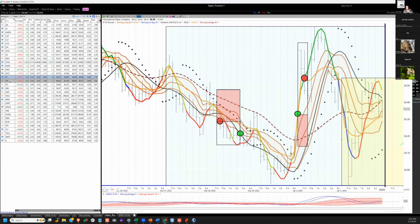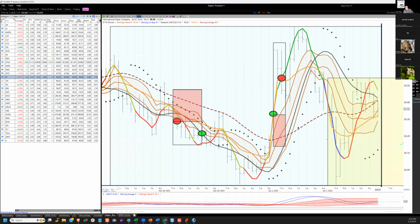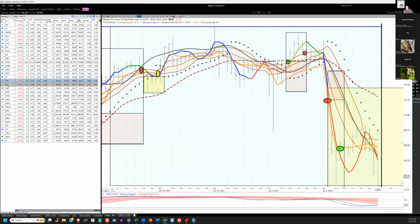IP was all over the map today. This looks like it's really volatile, but that's actually a pretty tight range, and I did not find a tradable moment in there today, but it's in play.